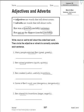So if you look at number 1, many people admired Ben great. Many people admired Ben greatly. Well, great is our root word or our basic word, and they add ly to the end of it to change it from an adjective in great to an adverb in greatly. So admired. When you admire someone, you are doing something, first of all. So that means admired has to be a verb. So please write verb in line 1.